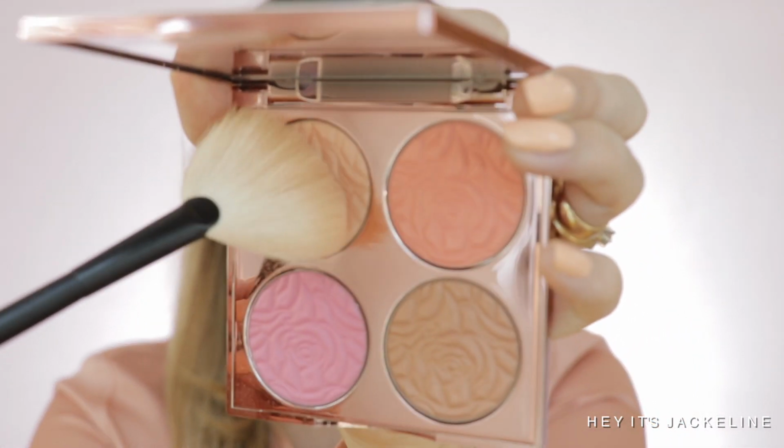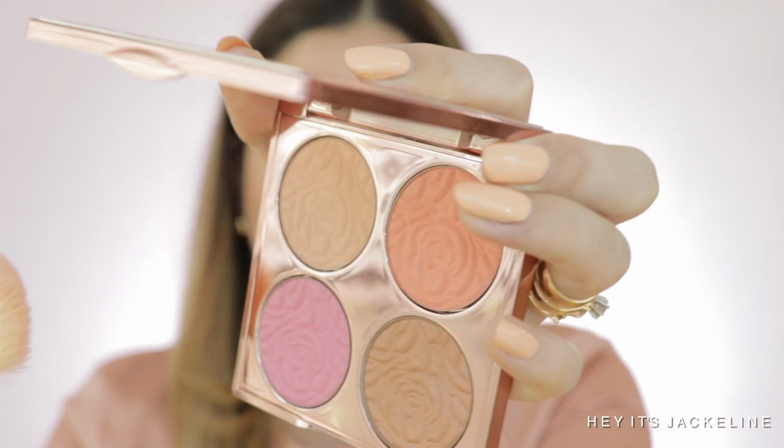It doesn't really look like a highlighter, it's more like a brightening powder. And you know what? Again, it's not that hardly pressed. So I'm using my Real Techniques number 20 brush, and let's see how this goes.